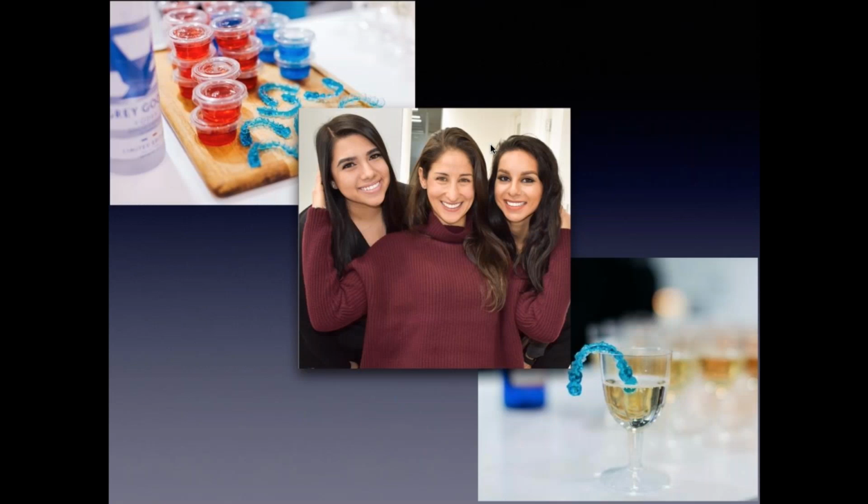So these are 2 of my staff, and that's the team. And you can see in the back, these are my famous Invisalign Jello shots that were quite a hit at my open house party, which was 3 years ago.